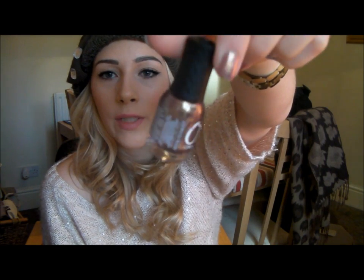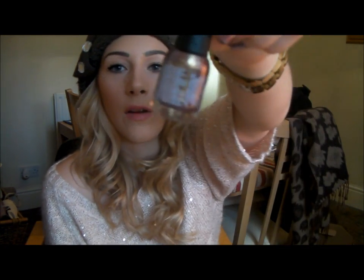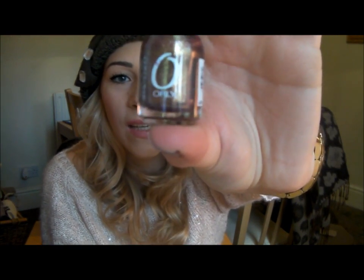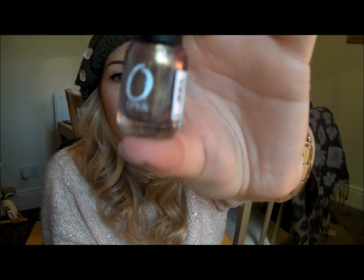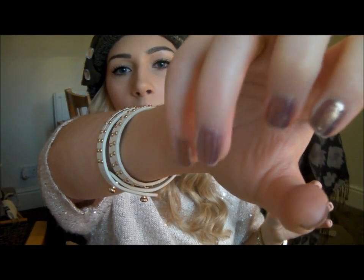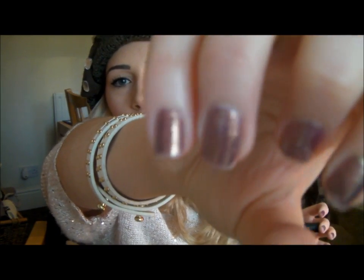Nail polish wise, I've been obsessed with this polish. I've worn it every day for the past week, and it's Orly's Ingenue, I think. I'll put the name down below, but it's a really beautiful, very, very shimmery, metallic-y purple, absolutely packed full of gold shimmer. It's really unique. I love the effect on the nails. It gives a metallic copper feel in some lights, and then in others it looks really purple. But my nails are really chipped, but this is the colour, and I think it's beautiful. I'm going to go and repaint those after this.